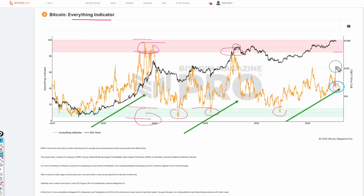So as soon as it starts to come up to the red zone, this is when we should be alerted that by using some of the other indicators, the confluence will give us a very good idea of when to actually exit the markets for those who want to do so.